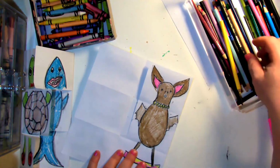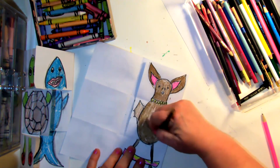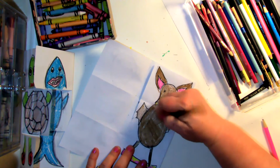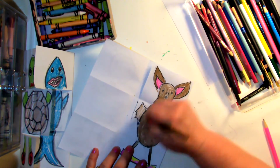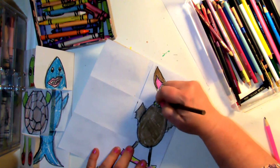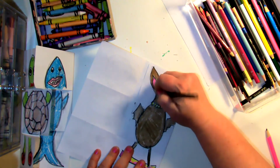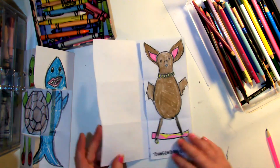Now, I see white through the paper. I'm going fast, but I don't like that. So I'm going to go over it going the opposite direction. So it's all going this way. Now I'm going to go over it the opposite way, and it'll give even more coverage, right? Okay, there we go. That's the nicely colored one.